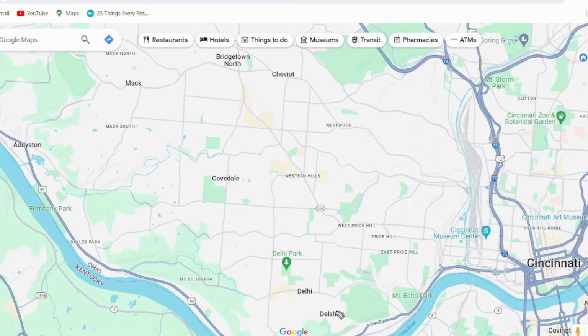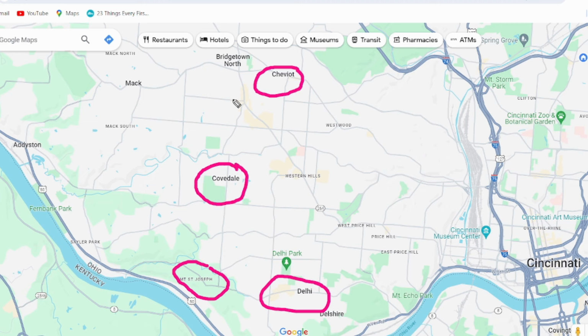Now, at the same time, there are a lot of positives to being on the west side. You got some really good suburbs over on the west, like Delhi Township. Here is Mount St. Joseph University right here, just outside of Delhi. You also have Cheviot right here, Covedale, Bridgetown up here. Bridgetown sometimes referred to as Green Township. You also got Oak Hills on the west, one of the best school districts in Cincy.